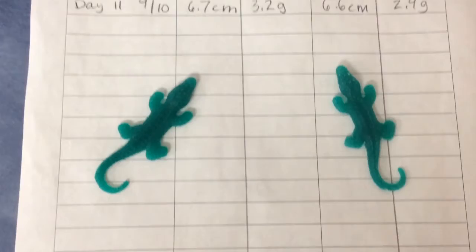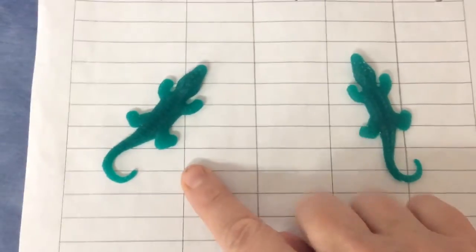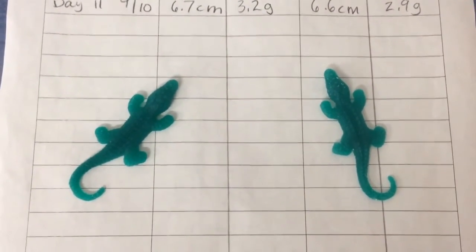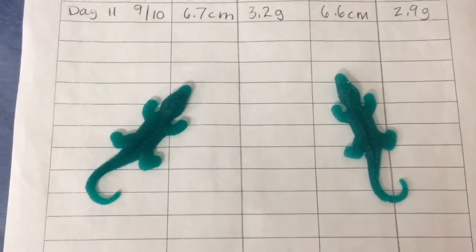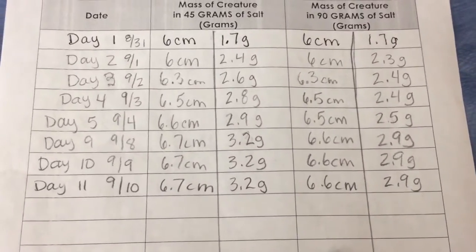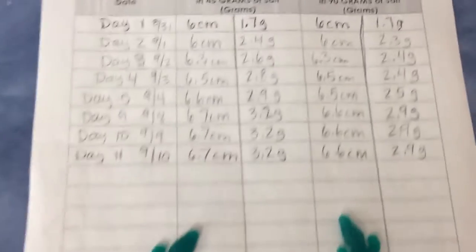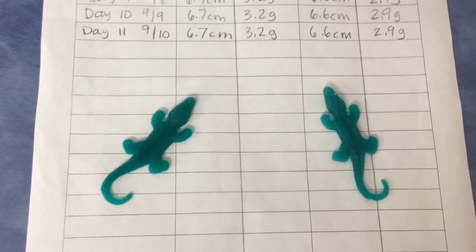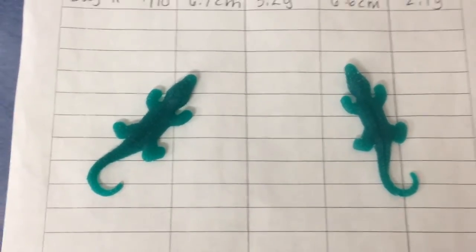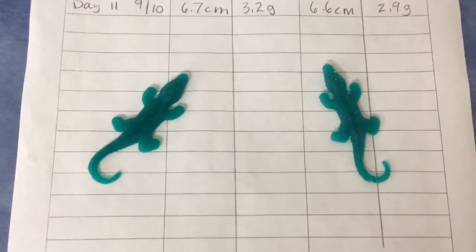These are our 4th grade gators side by side. The one on the left is 45 grams of salt water, and the one on the right is the 90 grams of salt water. And our measurements have not changed at all this week. So I'm going to go ahead and keep them out of the salt water, and we'll start to measure how much they shrink.